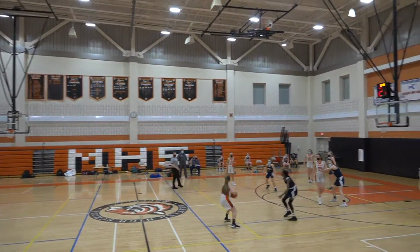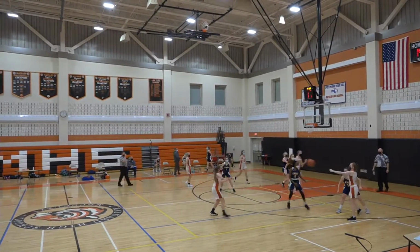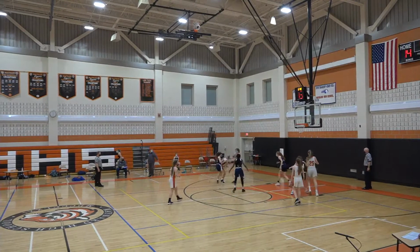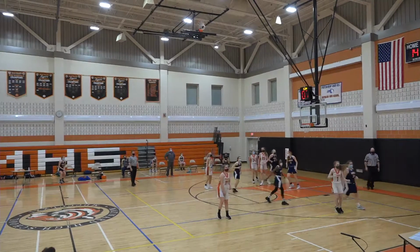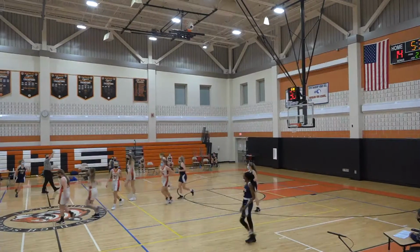Mullen calling for a set. Passes it to Permiano. Passes it back to Mullen. Mullen back to Permiano. Permiano drives. Tries to get the ball out into the corner. Getting it back to Permiano. Passes high through the hands of Roach, and it's going to be an AMSA ball.